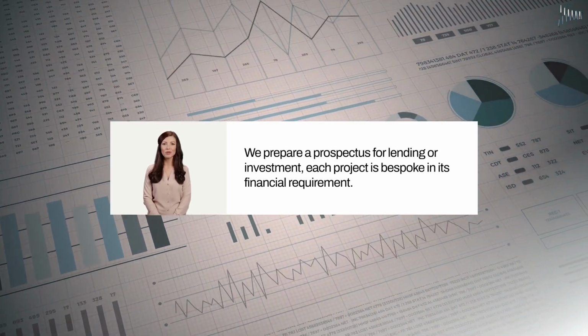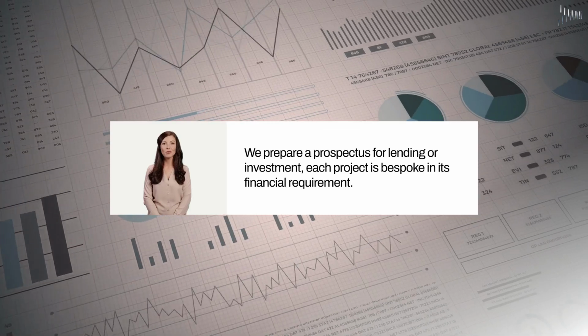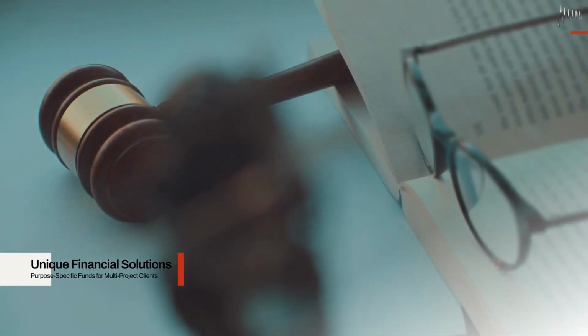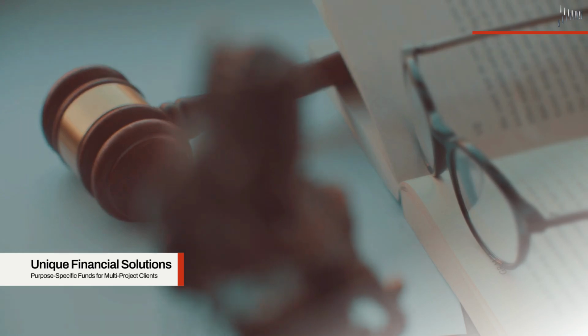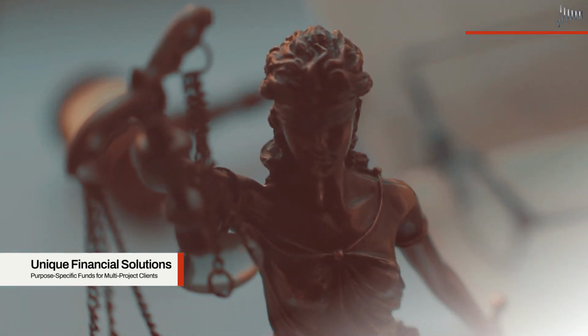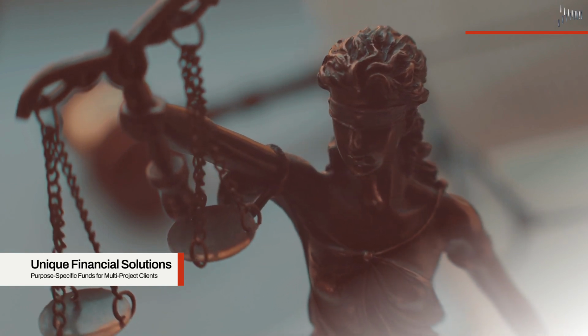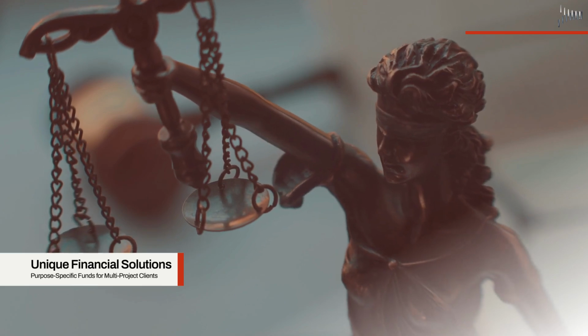Each project is bespoke in its financial requirement. Some clients need funding for more than one project. We then suggest designing a purpose-specific fund for their multiple project financial requirements. The fund is then set up in a favourable European jurisdiction which has friendly tax and exchange control regulations and complies with European and UK governance standards and regulations alike.